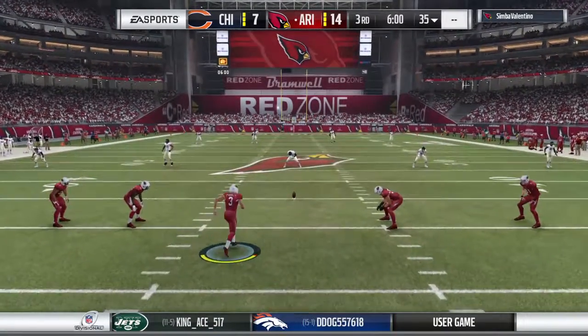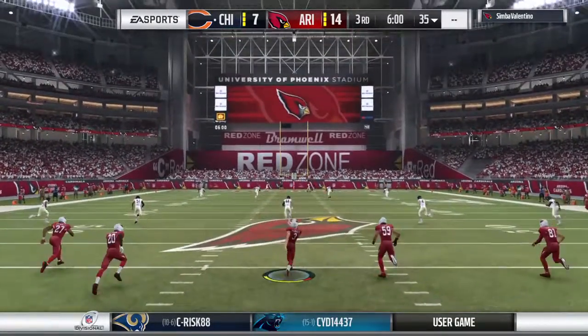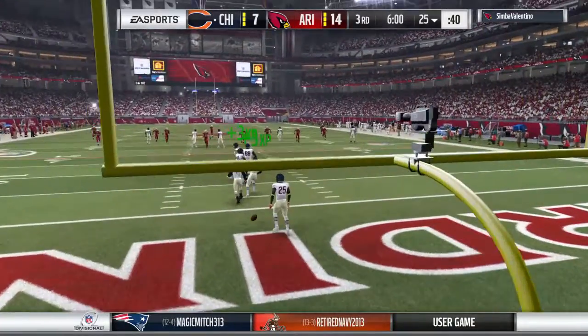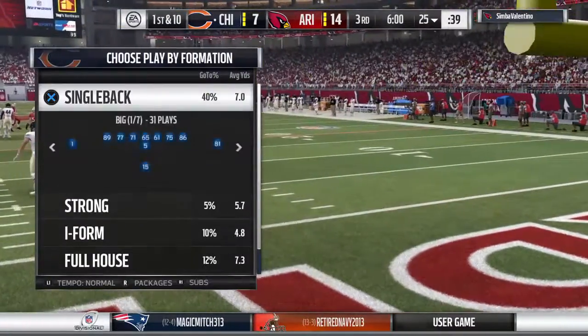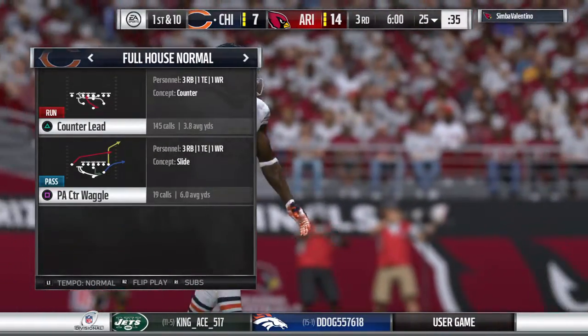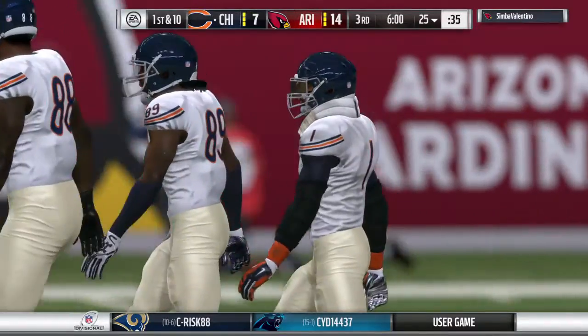So both teams have their marching orders, and we'll get going again here in quarter number 3. So here's the Bears offense now as they get set to start this third quarter. They're down here, but very much in this game.